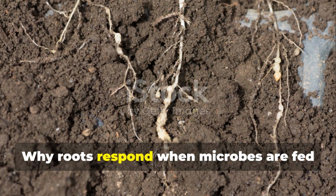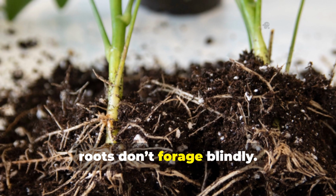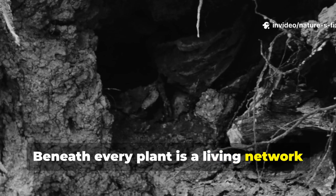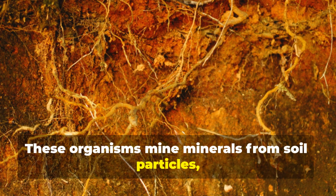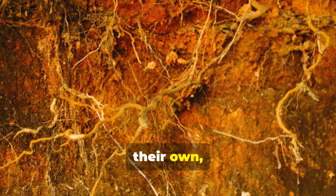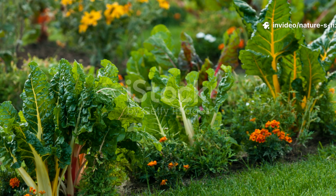Why roots respond when microbes are fed instead of plants. In healthy soil, roots don't forage blindly, they cooperate. Beneath every plant is a living network of bacteria, fungi, protozoa, and nematodes. These organisms mine minerals from soil particles, unlock nutrients plants cannot access on their own, and trade them directly with roots in exchange for sugars.